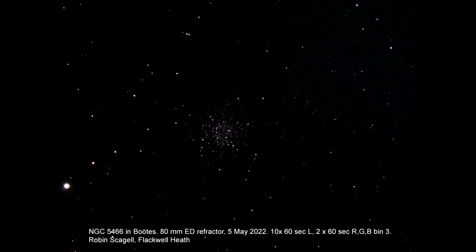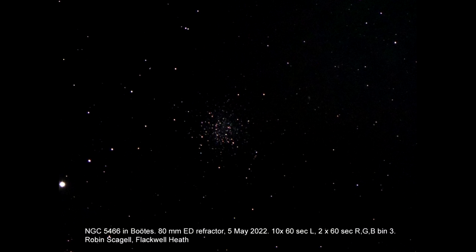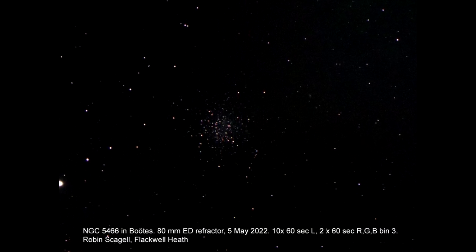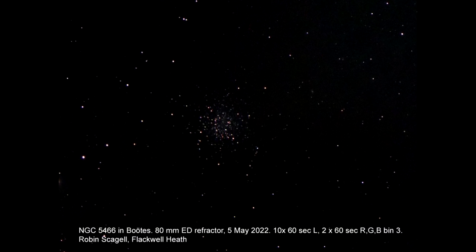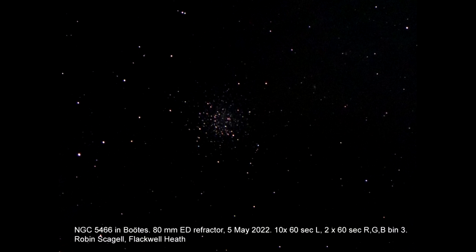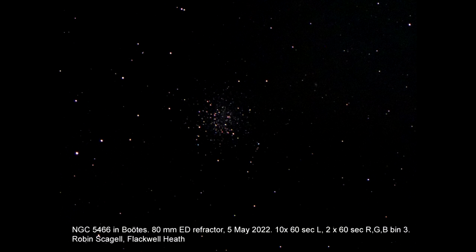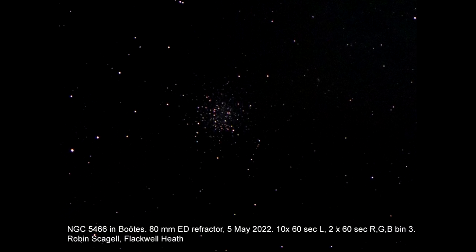Taken on 5th of May, and this again is taken with the 80mm ED refractor, which are very good telescopes for taking deep sky images, not very expensive telescopes either. And that was 10 60-second exposures of luminance and 2 60-second exposures each of red, green and blue. So he's got much more exposure for the luminance, in other words, the black and white background, than he's taken for the colour. You don't need to take so many colour exposures.